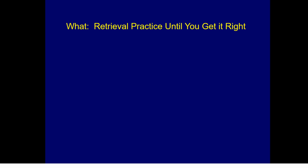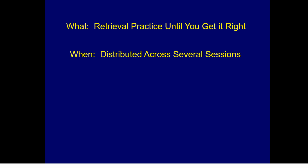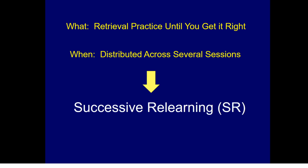When to do it is distributed across sessions, and if retrieval practice and distributed practice were dating, got married, and had a baby, the baby would be successive relearning. Okay? It's taking these 2 really effective techniques and combining them.